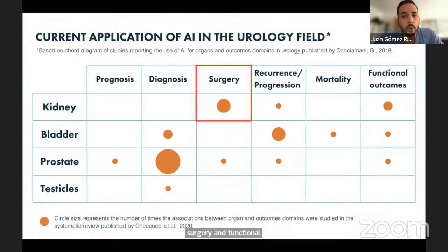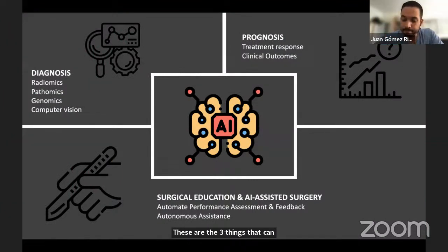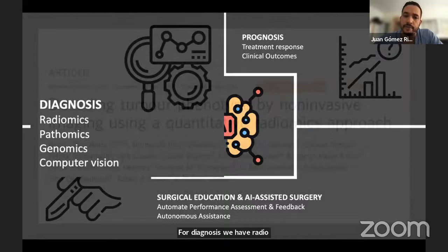In kidney, most of the experience with artificial intelligence is regarding the surgical field, and especially the training setting. These are the best setups where you can use artificial intelligence in urology: in the diagnosis, in the prognosis, and of course, what is more interesting for this webinar, surgical education and AI-assisted surgery. I will go very quickly through the diagnosis and prognosis, and later base the largest part of my presentation on the surgical field. For diagnosis, we have radiomics, pathomics, genomics, and computer vision.